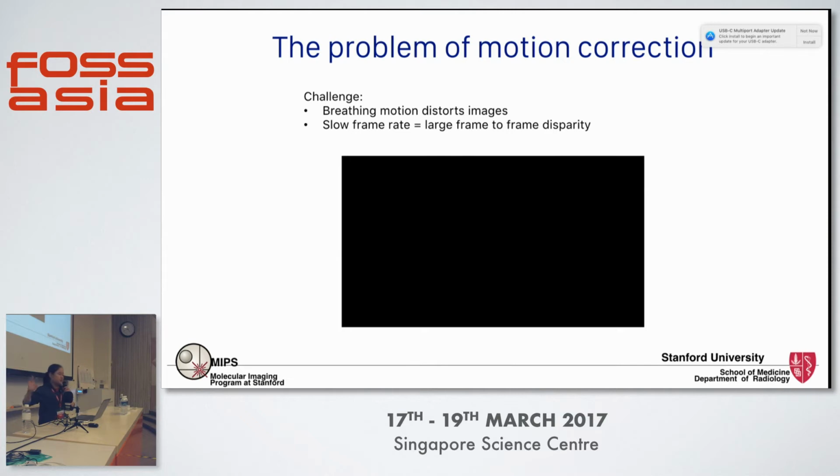One of the main reasons why this occurs is due to the slow frame rate of 4D ultrasounds. Because we're importing a large amount of data, including the time axis, it takes more time for each slice to process itself, and there is therefore a large frame-to-frame disparity. And there are several challenges here in motion correction.